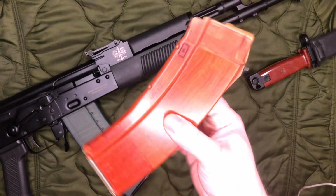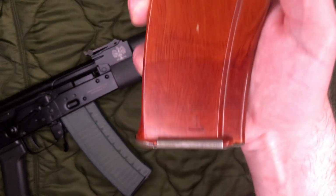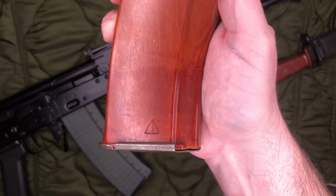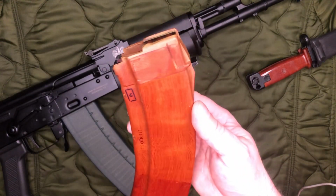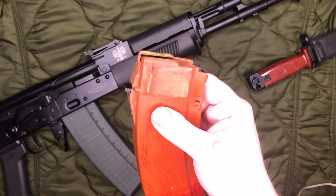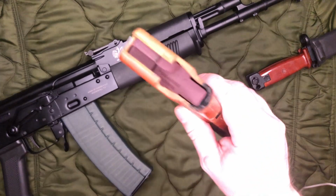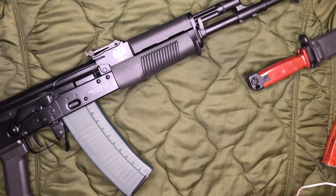And I saw him advertising that he had some. And this is an Izhevsk arrow in the triangle. And like I said, I only got to test this with one full mag for the Bakelite and that Pod Arms follower, but it worked great. So thank you, Soviet Stocks, for getting me that when I needed it.